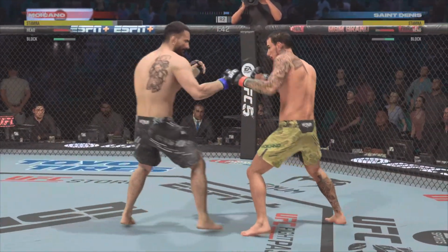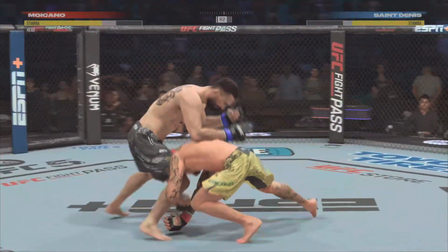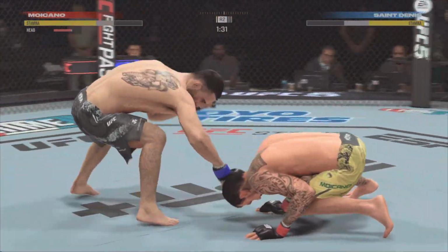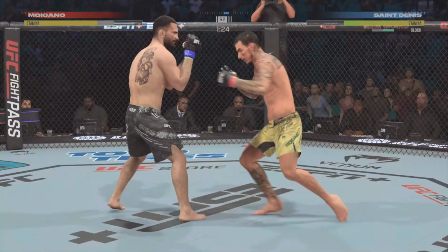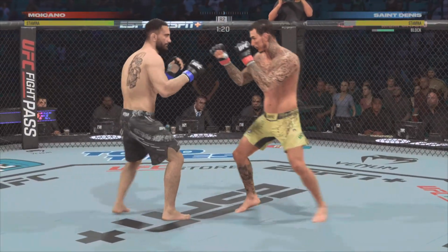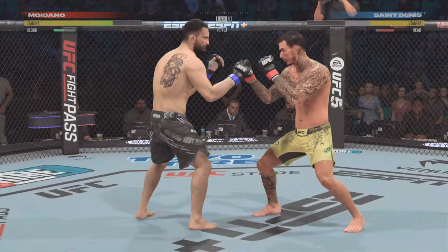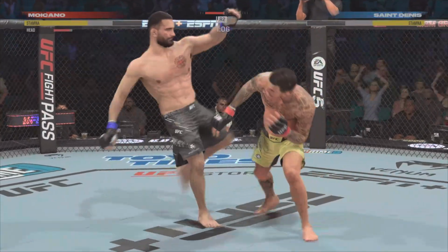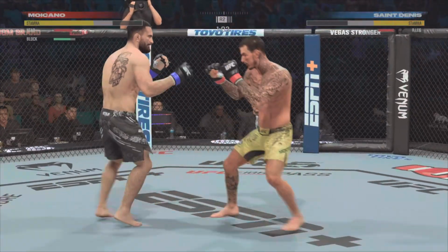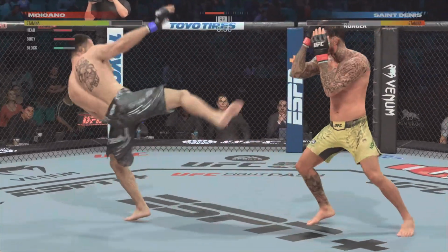Huge strike right there. I'm not sure how many more of these his opponent can take. Massive shot that he landed. Great job. And just inches away from landing one of those big right hands. A swing and a miss by Moicano. Oh, nice inside leg kick, yeah.